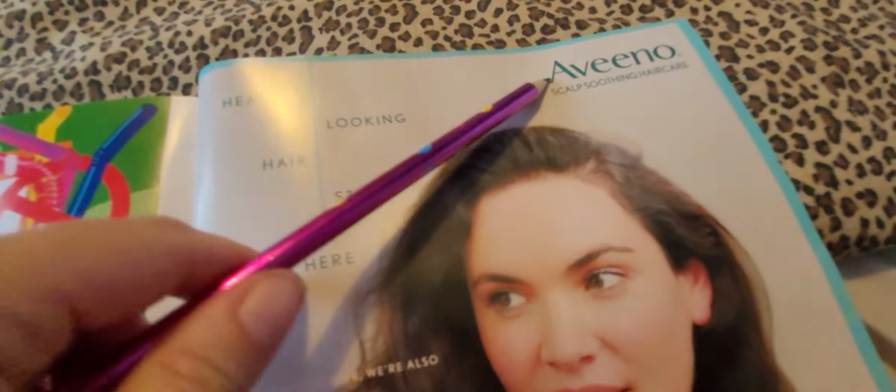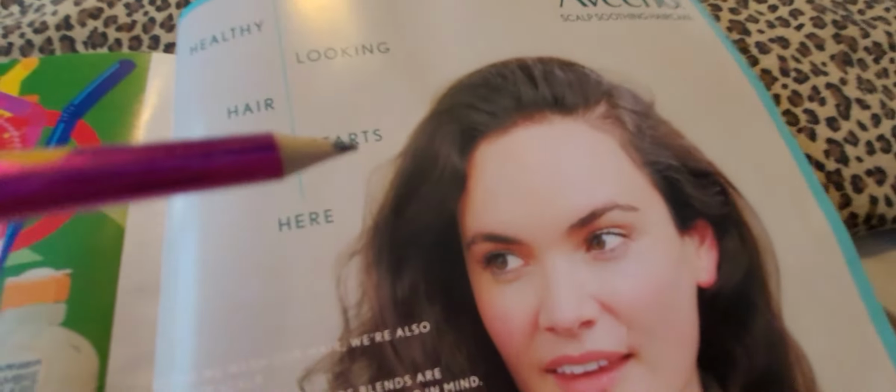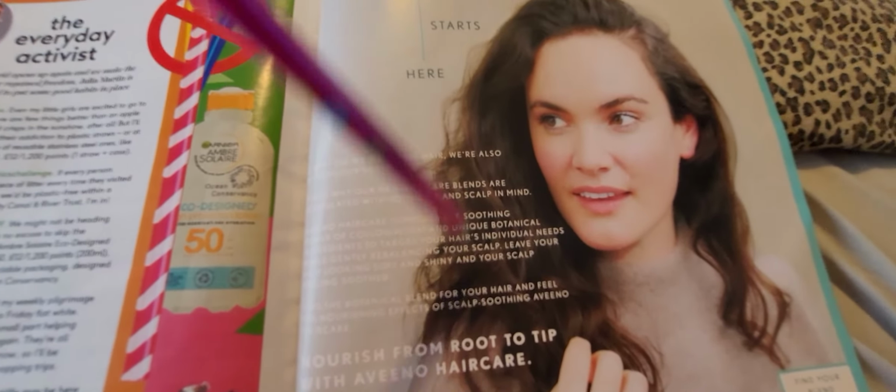Then we've got another advert for Aveeno. It's back. Healthy looking hair starts here. Aveeno have done well with their advertisements in Boots magazine this month. She's like, hell yeah, Aveeno. I think that's it. Yeah, I've just got the back page.